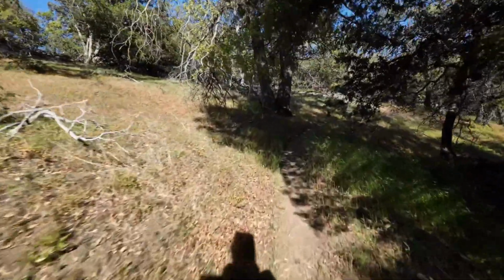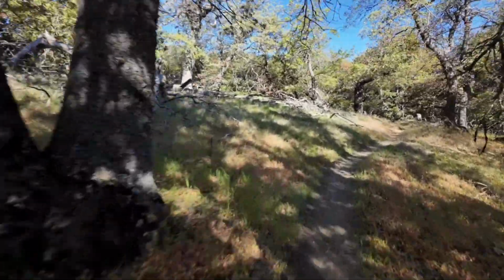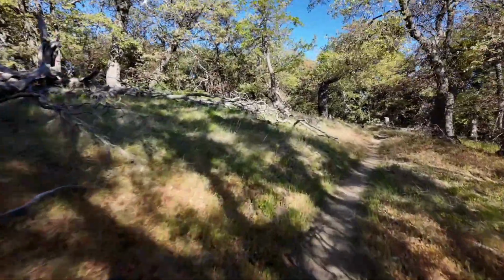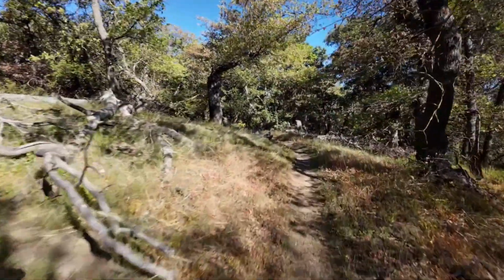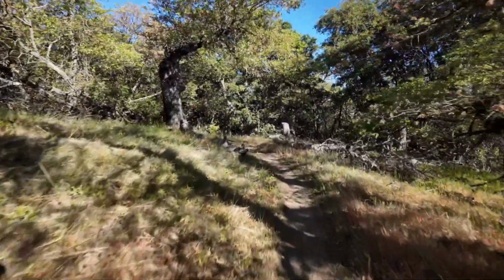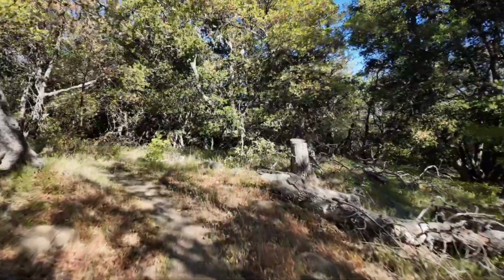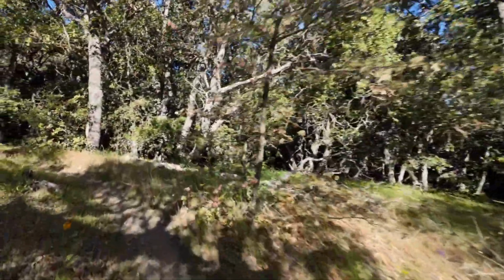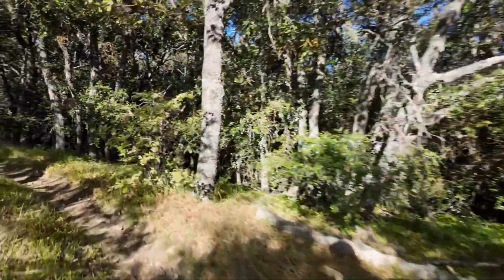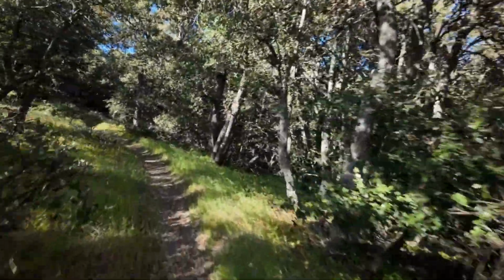But I remember this section from 2019, coming through this forested area. It's a real big contrast to the desert scrub I've just been walking through a couple of miles back. You come into this really nice sheltered forested area on the side of the hill as you're dropping down. And I remember when you exit it, you start getting some absolutely breathtaking views of the desert. So I'm looking forward to that.